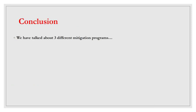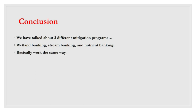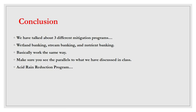So let's quickly wrap it up. We've talked about 3 different mitigation programs. We've talked about wetland banking, stream banking, and nutrient banking. And hopefully you appreciate that they all work the same way. And I also hope that you appreciate that there are parallels to what we've discussed in class. So hopefully you understand how this is similar to the acid rain reduction program with the Clean Air Act, again, the tradable pollution allowance program with the sulfur dioxide. I might expect you to be able to pull those 2 things together and talk about that.